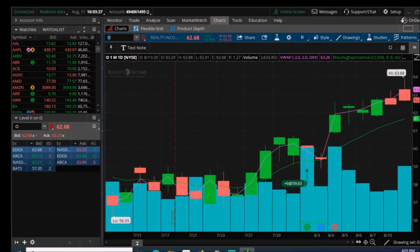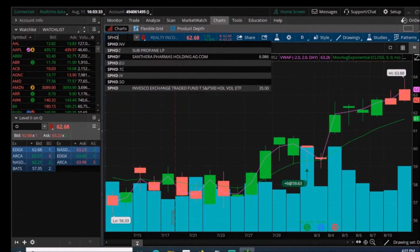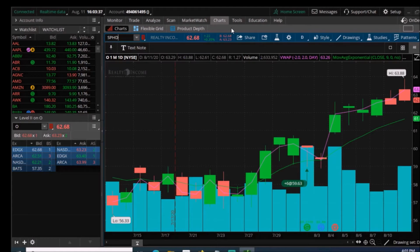So pretty nice, right? The other one that I like to do them on, this is actually an ETF. It's SPHD from the S&P 500. It's a high yield, low volatility ETF.